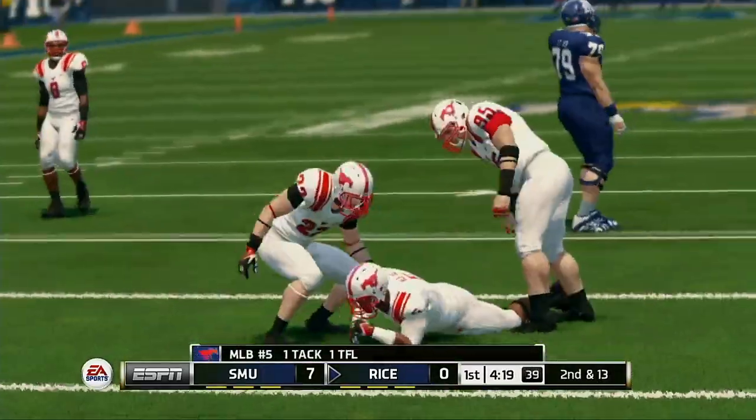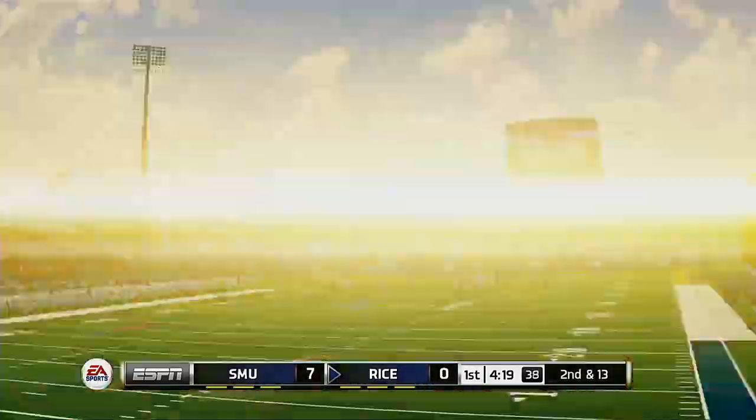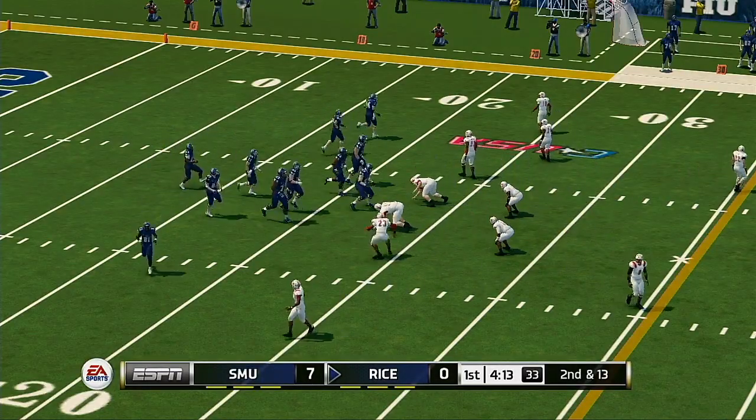Taken down for a loss. And the linebacker comes up and makes a big stop. This is textbook. This is how you're supposed to play against the run. So it's second and 13. Ball on the 22.